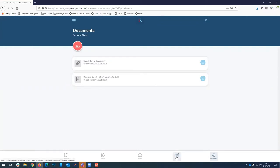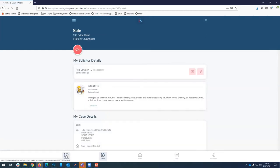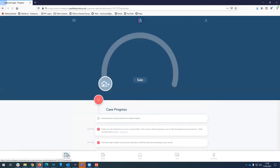Within here, of course, we've got the chat. We've got the details of the individual matter, and we've got the progress list as well. We can actually refer a friend via the app as well, and many of our law firm clients are getting referrals via the refer the friend aspects of this.